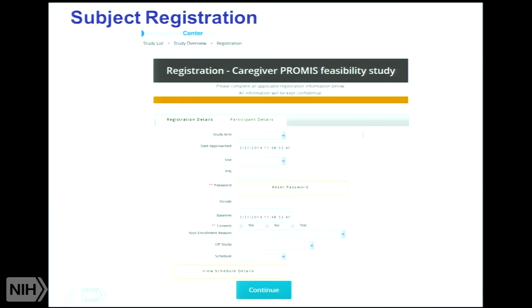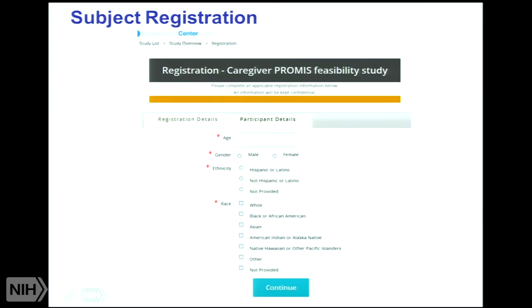You just fill in the study arm and the site, assign them a username and a password, and then you can identify if they were consented. This can also be helpful for IRB tracking and reporting. Additionally, you would fill out the next tab. You fill out the age of your patient, their gender, race, and ethnicity, and this helps you with your enrollment inclusion reporting to the IRP.